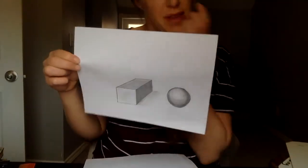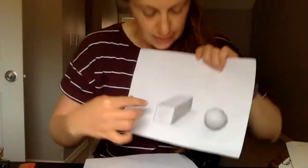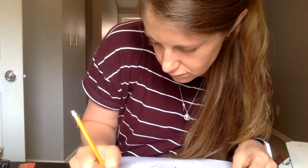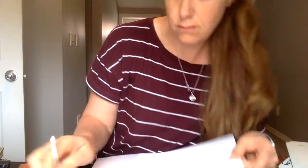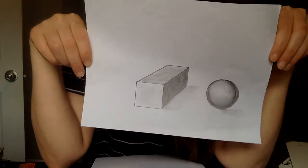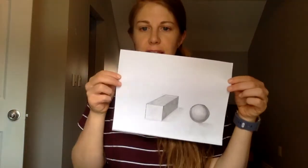Okay, so I've got some shading done now, and I'm going to put a shadow on my sphere. So I want it to be coming out the same way as I have it on my rectangular. Okay, there we have it. A rectangular prism and a sphere using 1-point perspective and shading and shadowing to make them pop.